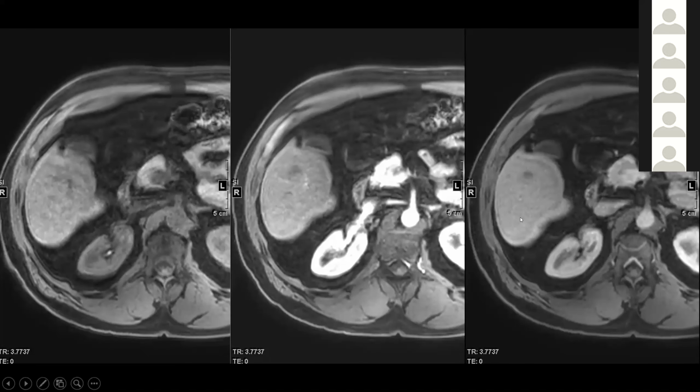So if the change occurs where we will accept hypo to more hypo as a definition of washout, this will actually qualify, but this is again a pitfall.